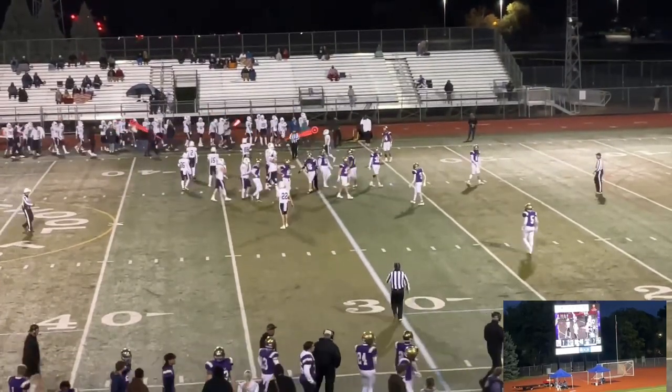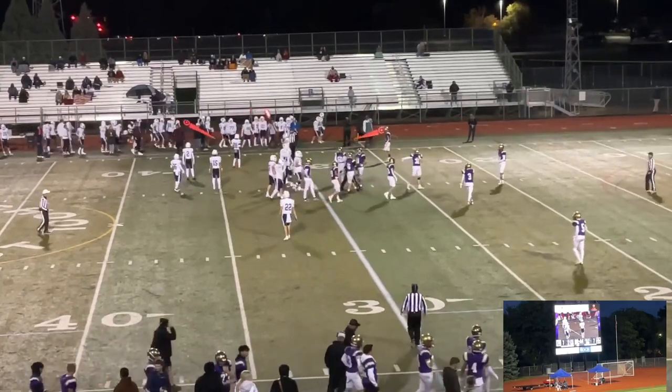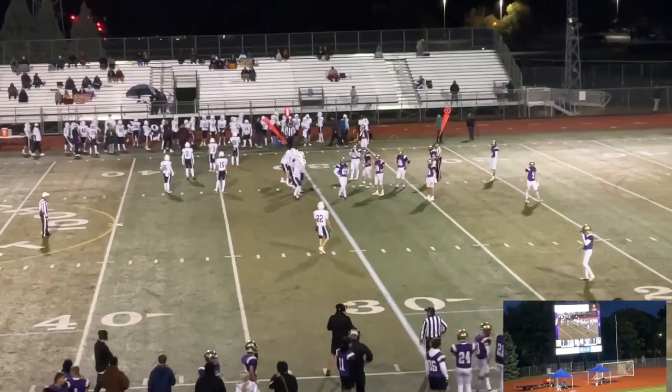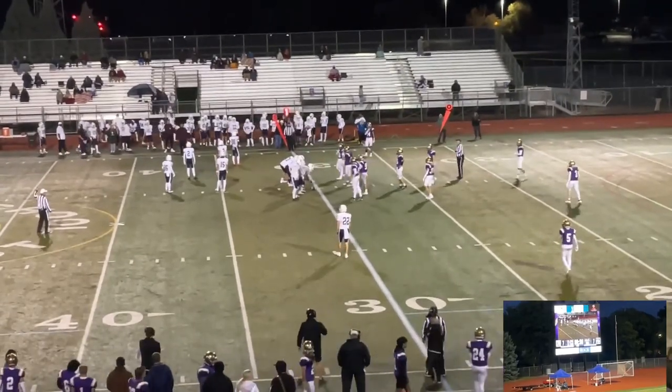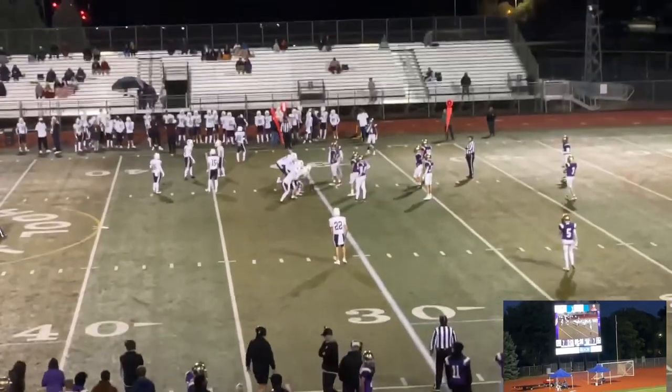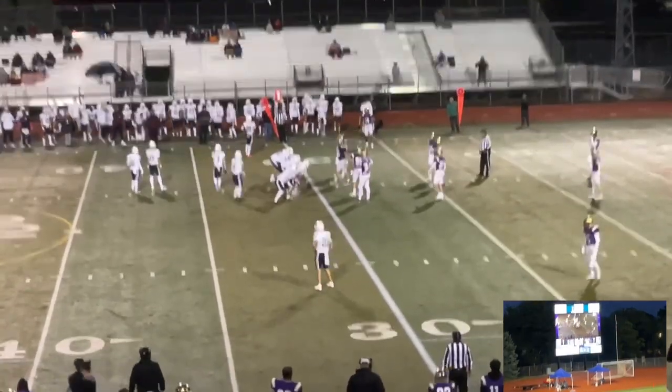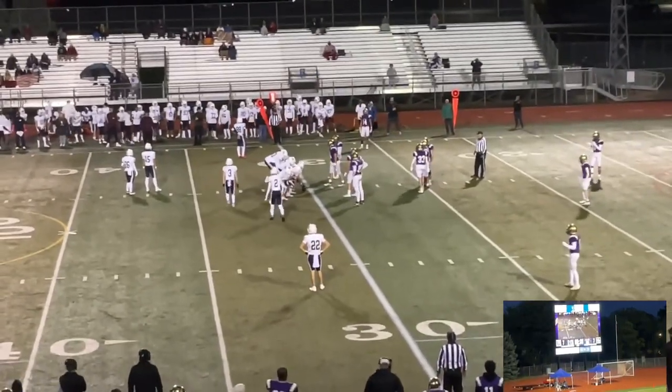So McKeon came up and gave him a pop. But he held on. It's going to be a first down. They're right at the 30-yard line of the Lambkins. Clock runs with 9:30. 9:35. Waiting on the play.